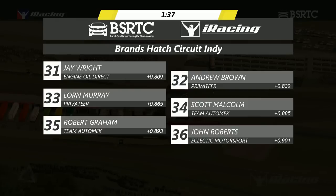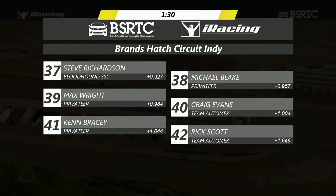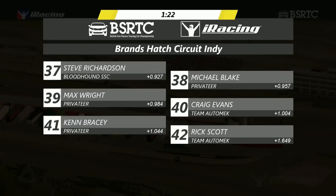31st, Jay Wright. 32nd, Andrew Brown. 33rd, Lorne Murray. 34th, Scott Malcolm. Then it's Robert Graham in 35th. John Roberts, 36th. 37th, Steve Richardson. 38th, Michael Blake. Another newcomer, I believe, Max Wright in 39th, 40th Craig McLeod-Evans, 41st Ken Bracey, 42nd Rick Scott.